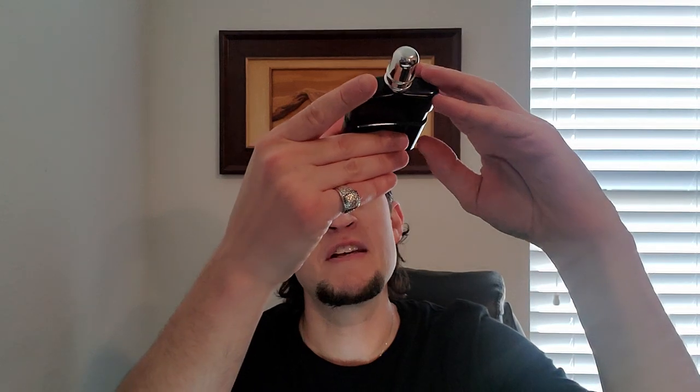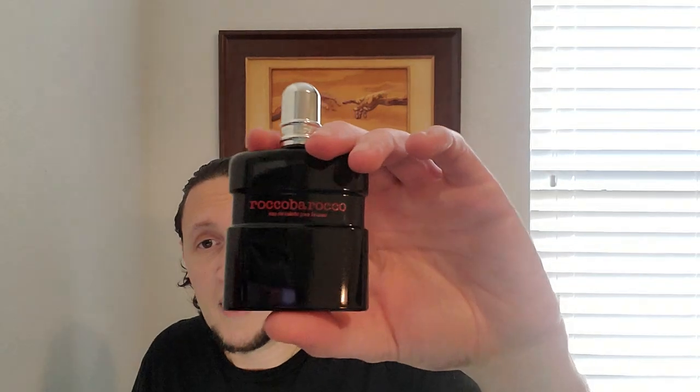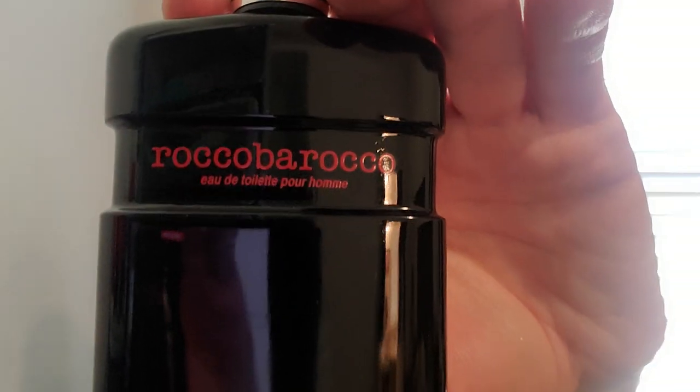They're actually fairly similar, believe it or not. They're not the same, obviously. This is not as animalic as Joint. Doesn't have as much honey and all that stuff, but it kind of goes in that masculine direction, which I love. So the scent armory is fortified, as Thomas would say. So that is Roccobarocco.